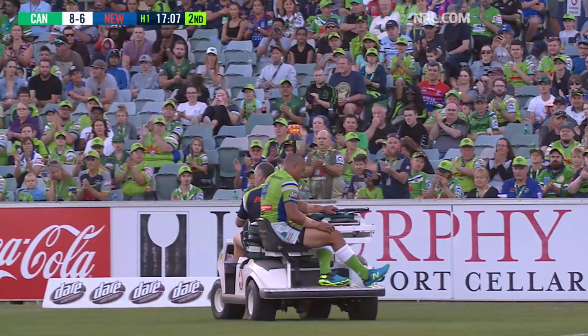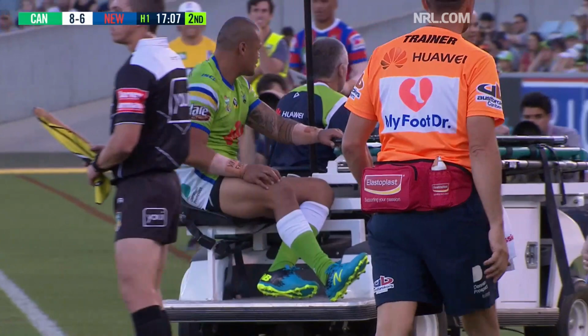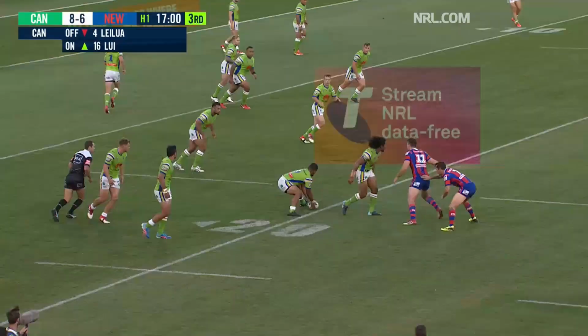But that's bad news for the Canberra Raiders there. Big BJ tried to get up and succumbed to that. That's a real tragic injury for BJ. I'll chase it up for you and get a report. That's a huge loss. As I said, we see a reshuffle. Dunamis Lui has come on, so I don't know what Ricky Stuart's plans are here. But it looks as though Elliott Whitehead has moved out to the centre position.